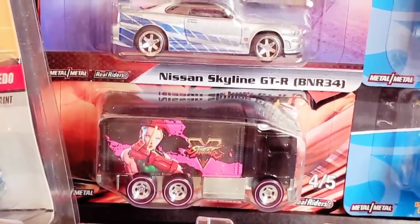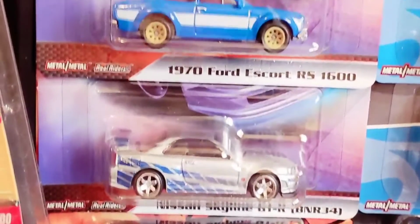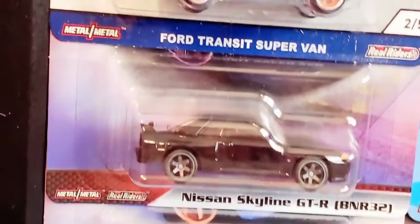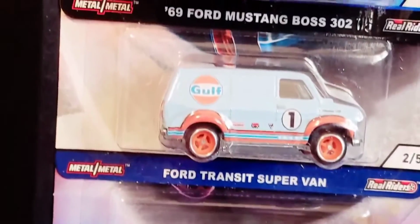Starting down here, we see more car culture. Here's some Fast and the Furious. Again, more Fast and Furious, right? Some from the Gulf series.